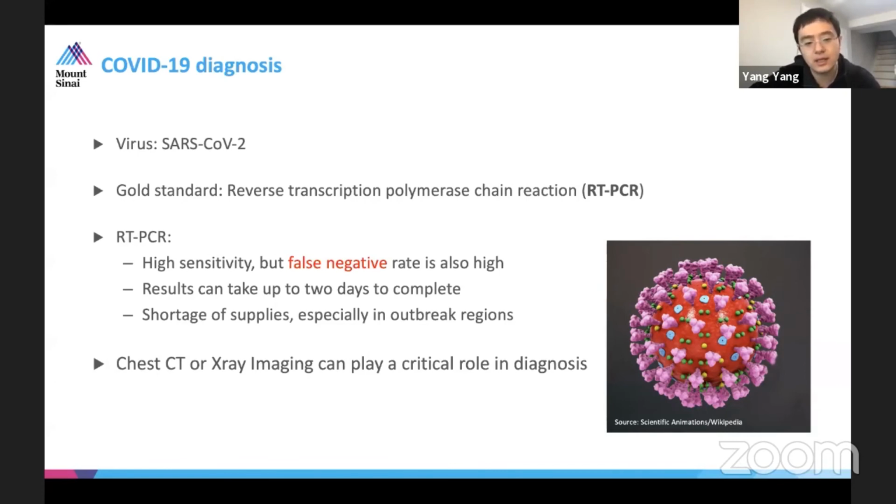We also know the testing capacity is still limited by the shortage of supplies, especially in outbreak regions like New York City. We still lack testing capacity. A lot of researchers are doing fantastic work in this field, showing that imaging, like chest CT or X-ray, can play a very critical role in this diagnosis.